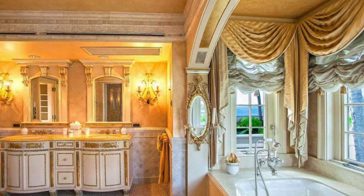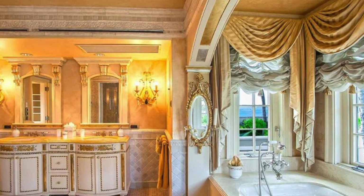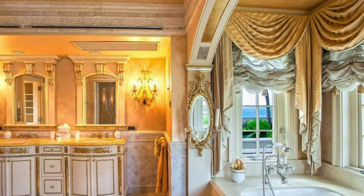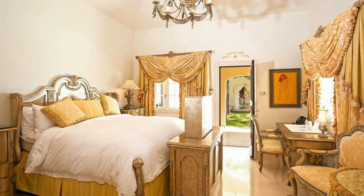Framed by swagged curtains and a lavish gilded mirror, this bathroom nook is something of a time warp. Also something to look at is the different style of wall sconces that illuminate the gold inlaid double vanity. Gold hues also dominate in this bedroom, which has a cleverly hidden TV lift cabinet.